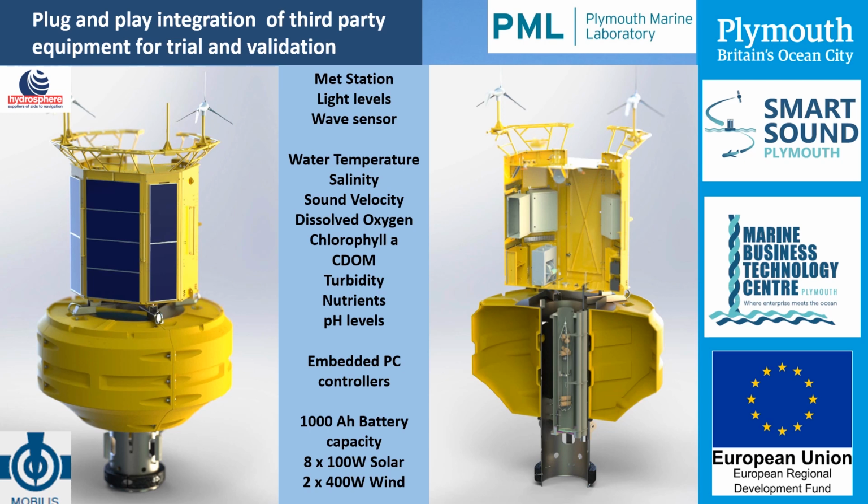And that high-speed communication system is also quite key to the offer here, because any third party that wishes to develop and trial a prototype sensor on this platform will have the ability to plug that into an embedded PC on the platform, and then through that high-speed communications we will be able to enable a sort of a remote desktop kind of scenario, so that you'll be able to log on, see what your sensor's doing, make changes, modify it, see how it's performing, and in a very robust way.